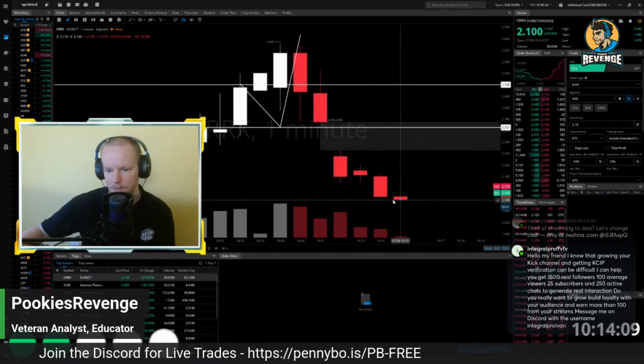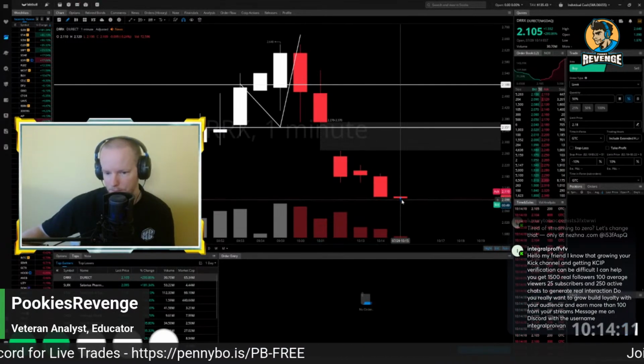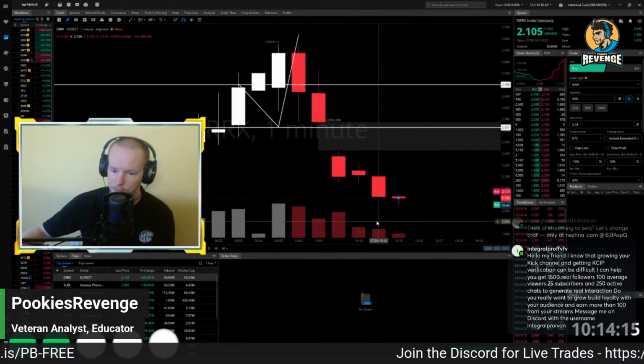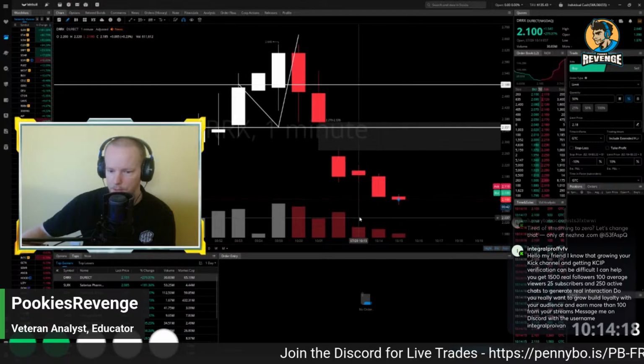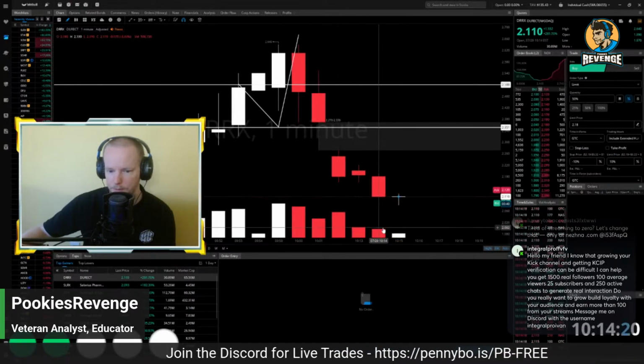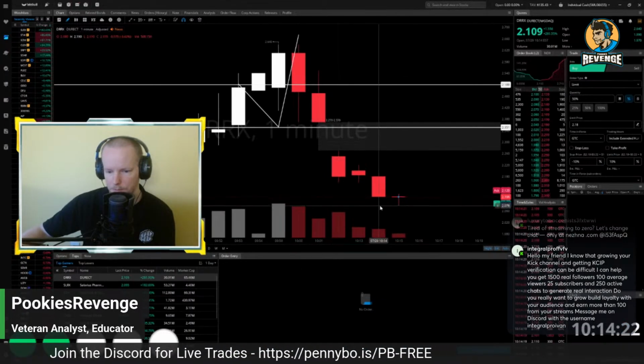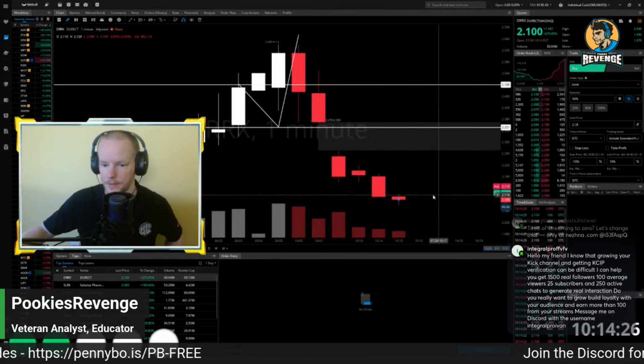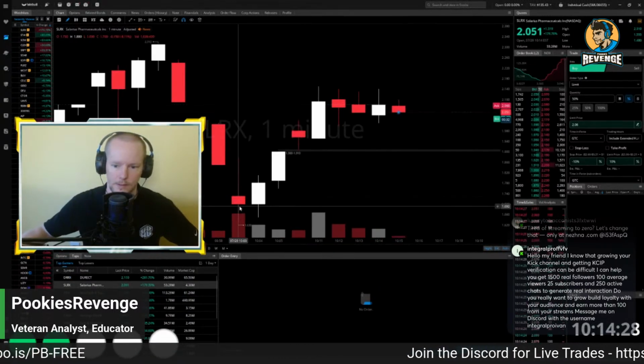Now, if this small red candle here can be small and close small, and then we get a breakover, that'd be an opportunity again to study it. But because there's a decrease in volume, we don't want to actually trade this, right? 5 of these volume candles in a row are red. There's no reason for us to be looking for strong directional bullish volume because we're not going to see it. It's not sustained yet.